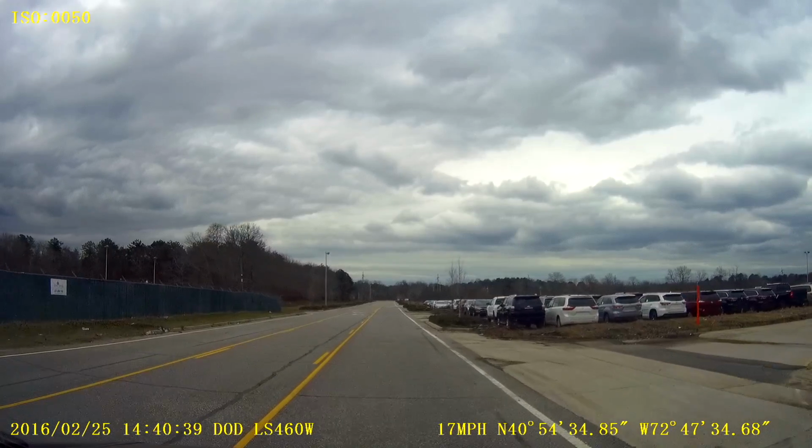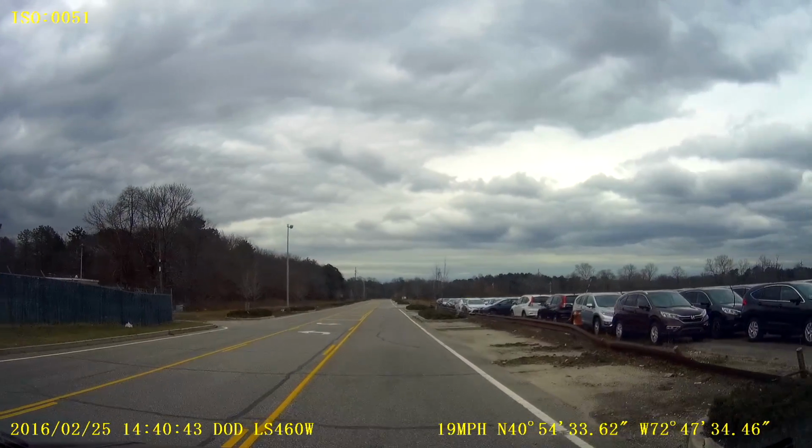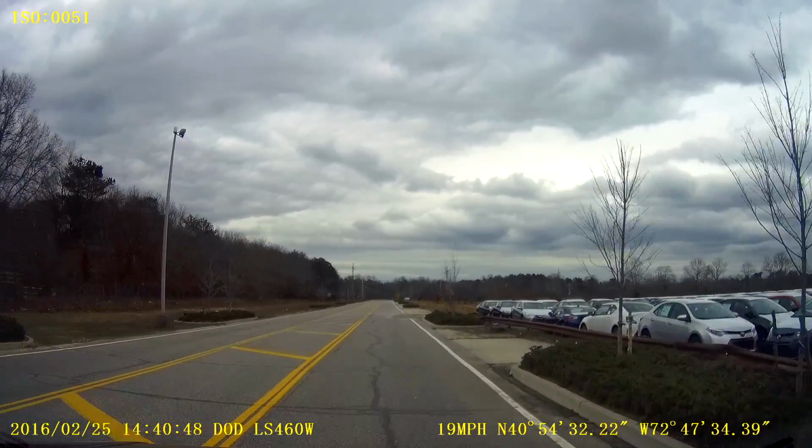Looks like something to do with a car depot here. Look at this. Honda. Look at all these Hondas. What the heck is this all about?